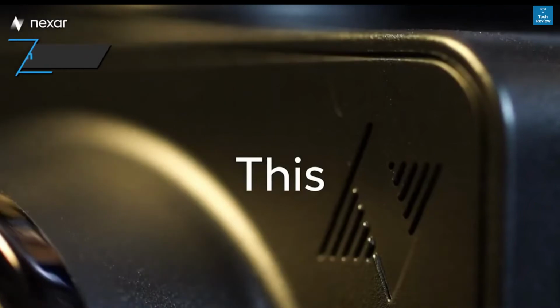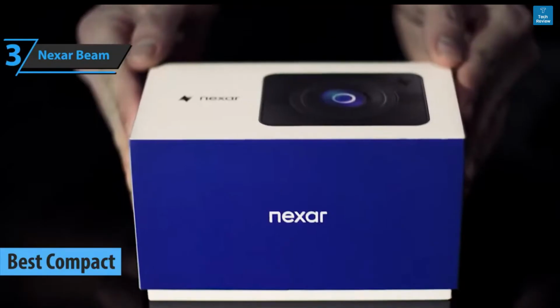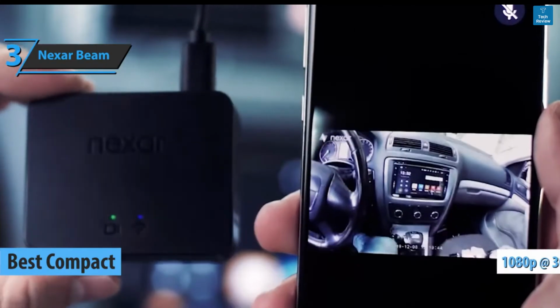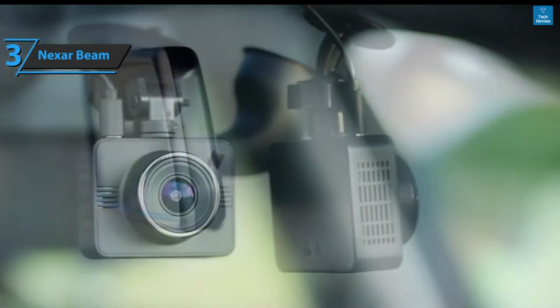The next product we'll talk about is the Nexar Beam, the best compact budget dash cam in 2022. This model is ideal if you're looking for a compact dash cam that can record 1080p Full HD images with a GPS function and offers unlimited storage of clips in the cloud.